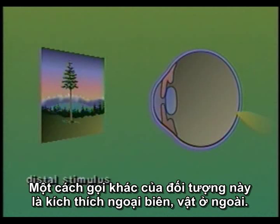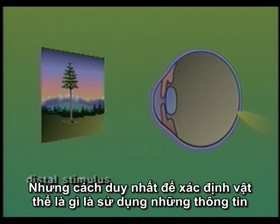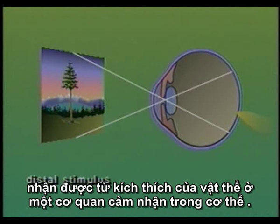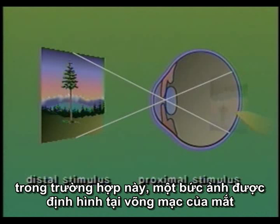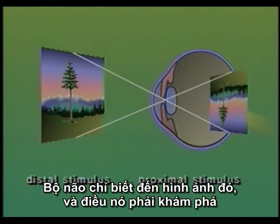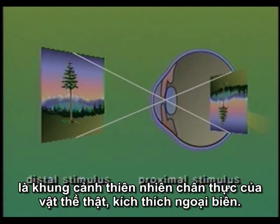Another term for this object is the distal stimulus, the thing out there. But the only way to find out what that is is by using information derived from the object's stimulation of a sensory receptor in the body. This stimulation is called the proximal stimulus, in this case, an image formed on the retina. The brain knows only the image, but what it must discover is the true nature of the actual object, the distal stimulus.